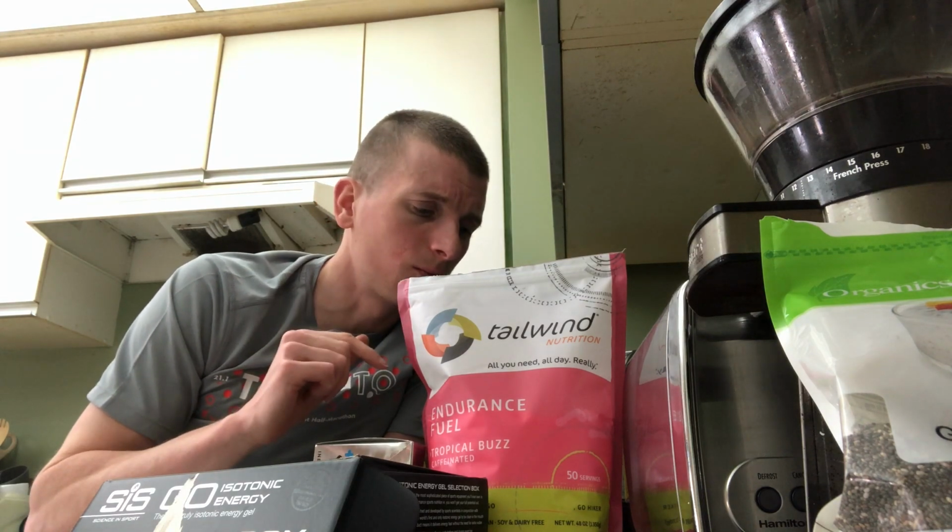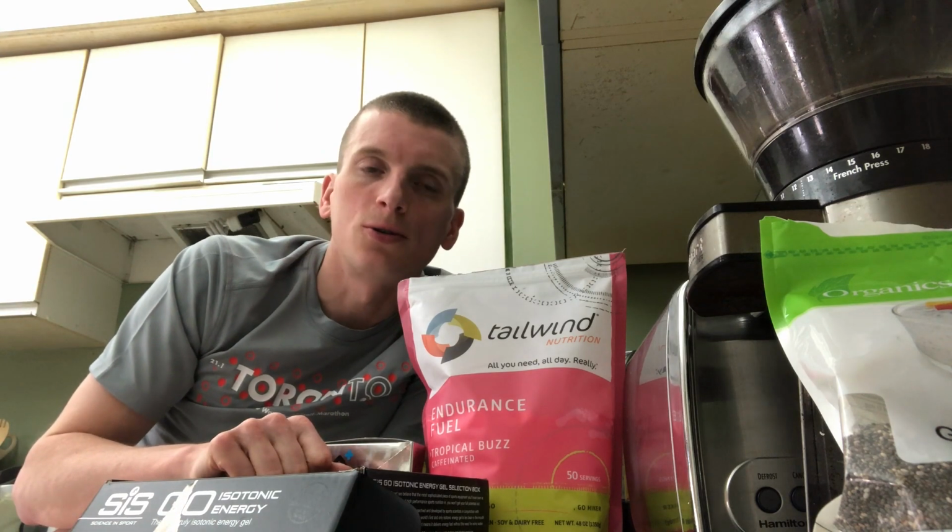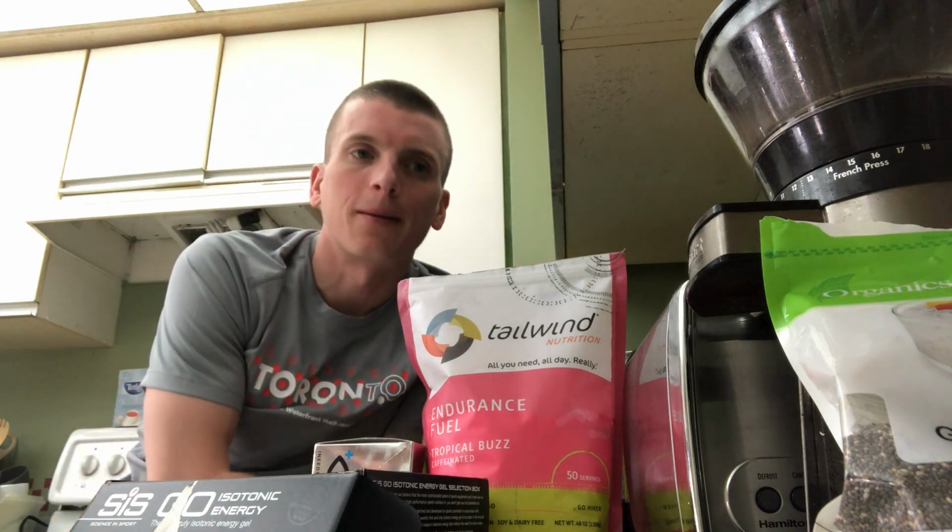The other thing that I like about it, and the reason I got it, is that it's a dual source of carbohydrate. It's a 2-to-1 of glucose and fructose. With two different sources, there are 2 different carriers that can be used to absorb it. So therefore, you're going to absorb more carbohydrate in the end. That was the other reason I got it. And it's got caffeine in it, which I'm a big fan of.